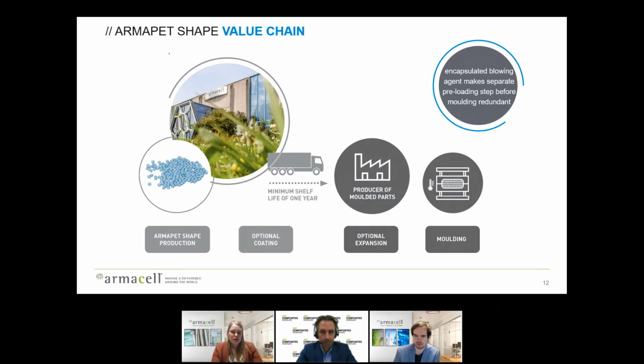One thing that is special and also different to some other particle foams is that in our case, we have an encapsulated blowing agent. And this means there is no need to have a separate preloading step with the blowing agent for expansion prior to molding again. So this is in the product and it stays in there. And at the moment, we can already offer a minimum shelf life of 1 year. The product is still quite new. Actually, it's in the industrialization to the market.